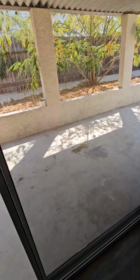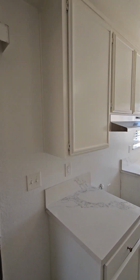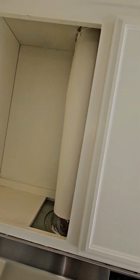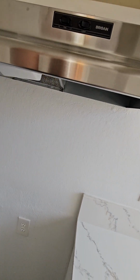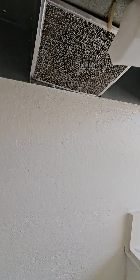The screen looks good overall as well. We'll go through the exterior to go to that side. Cabinets look good. White cabinets. Just older, used, and worn, but overall good. Light works. Fans working as well.